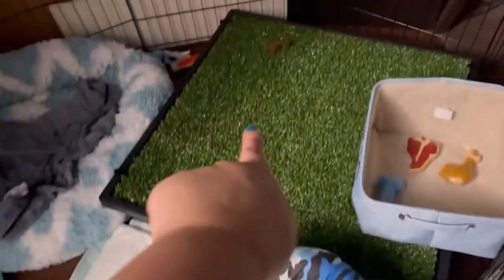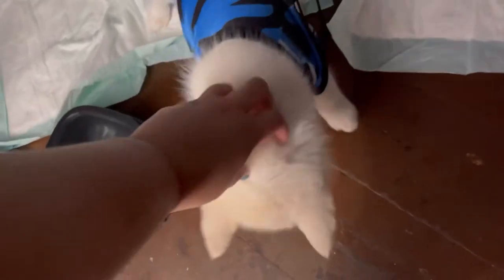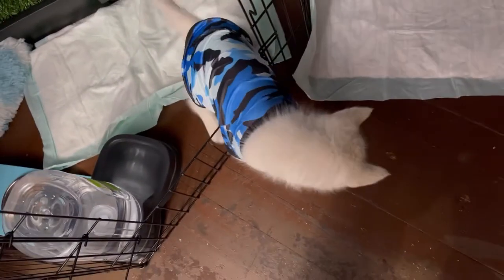Hushie, he did the poop right there. I'm a proud mommy, my god. You deserve to go out. Up, up, up. Good boy. So happy. You're still small. Let me help you. There you go. Good boy. Oh, you left your treat, baby. You left your treat. There you go.